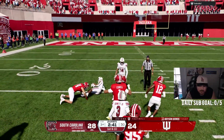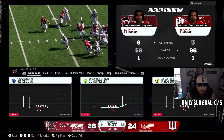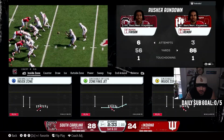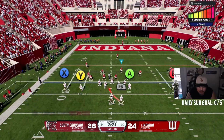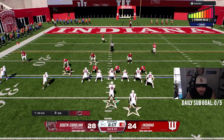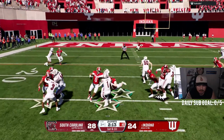Breaks into the open. Just what this offense was looking for. Sets him up at the 26 with the first down. This shouldn't be a surprise to anybody. If you've got the lead in the third quarter and you want to keep it, you got to bleed the clock. Best way to do that, run the football. And you're now seeing this offense call these run plays back to back.